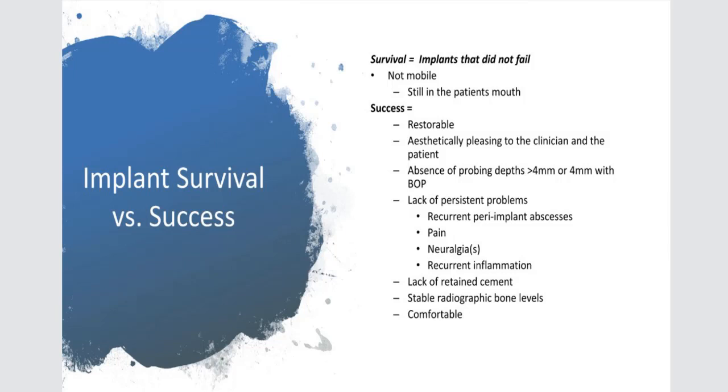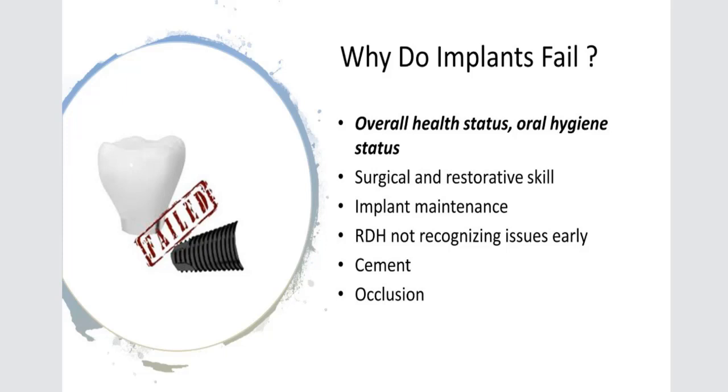Success means restorable, it's pleasing, the patient's happy, the clinician's happy, there's an absence of probing depths of more than 5 to 7 millimeters around it with bleeding, there is no recurrent pain or abscesses, all the symptoms have cleared off, you have a stable radiographic view every time you take your periodic radiographs, there's no bone loss, and the patient's comfortable. That's truly what we want to see, that the patient is comfortable in the bite and the dentition with the functioning implant. So that leads us to why they do fail.